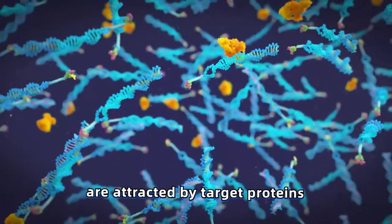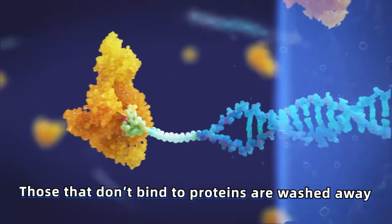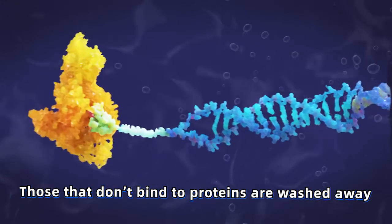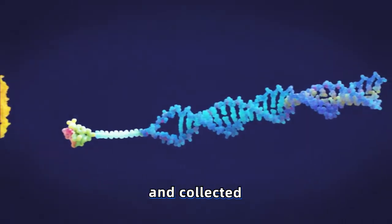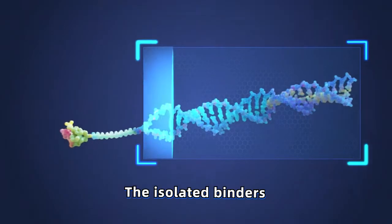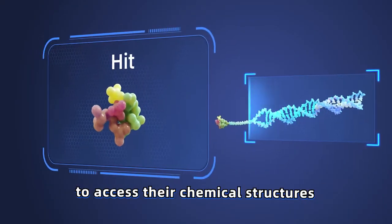Compounds of high affinity are attracted by target proteins and bind to them. Those that don't bind to proteins are washed away. By shifting elution conditions, strong binders are isolated and collected. The isolated binders are decoded by reading DNA labels to access their chemical structures.